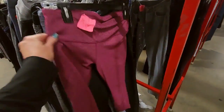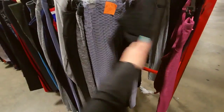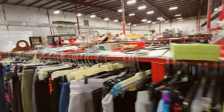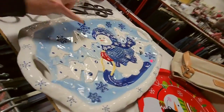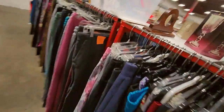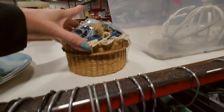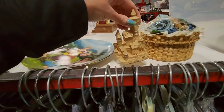These are nice little capri pants. I didn't even buy any capri pants. I did go look at them, like exercise pants, but I didn't buy any. Again, I already have too many, so I really don't need to. Here's another nice little tray for Christmas time. A snowman on a sled, a little snow sled thing. And this is an adorable little basket. This looks like something from the 90s. And a little sand castle made of plastic.